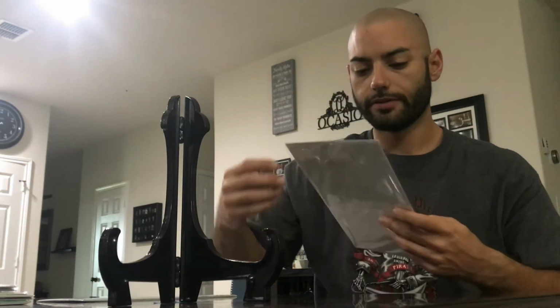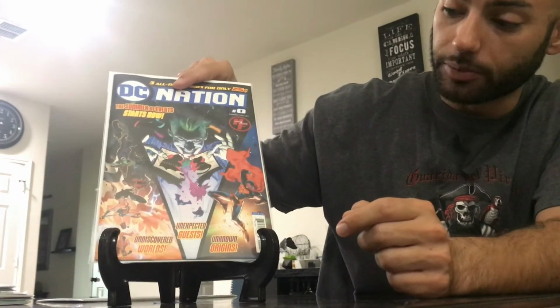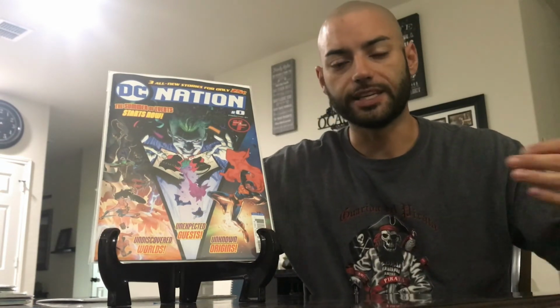But definitely Batman issue 50 is one that you're going to want to get. So this free book that I got, which is a 25-cent book, but my local comic shop was giving it away for free, is this DC Nation number 0. This is just the regular cover, but it does have the Heroes and Fantasies, that's my local comic shop, Heroes and Fantasies, does have their little logo on there. This has three different stories in there that kind of sets up what's going to happen now within DC.